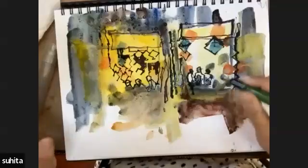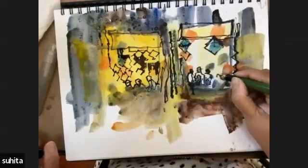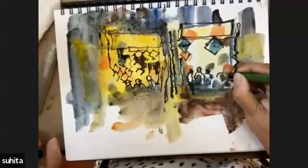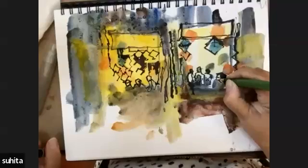So I will usually throw down my contrast colors first, because then at least I've got the night and dark. Whether I'll end up with a crowd or anything recognizable is sort of secondary.